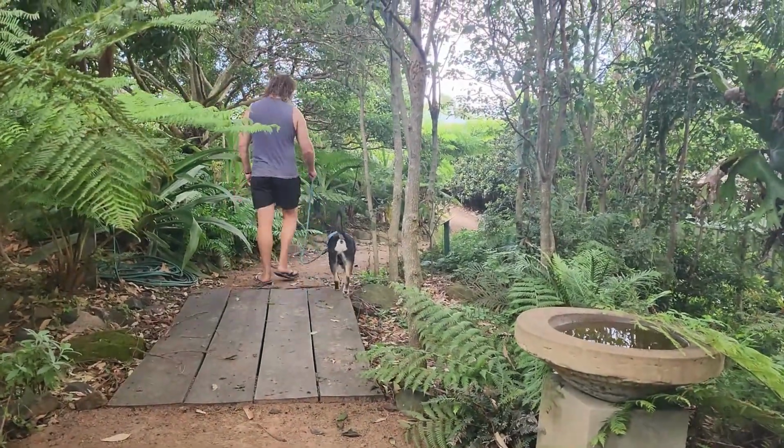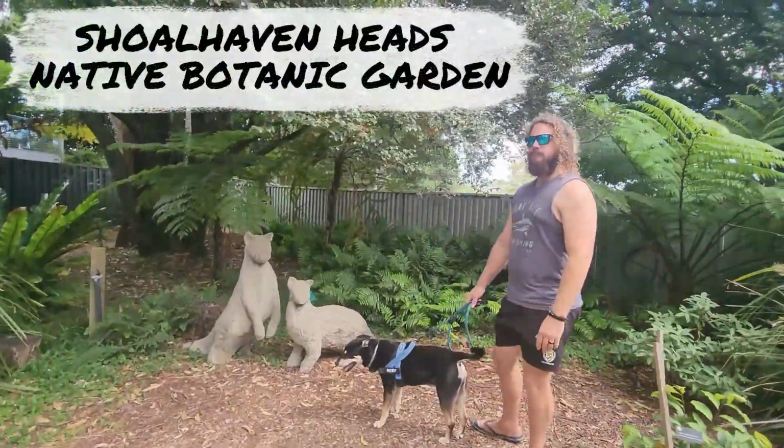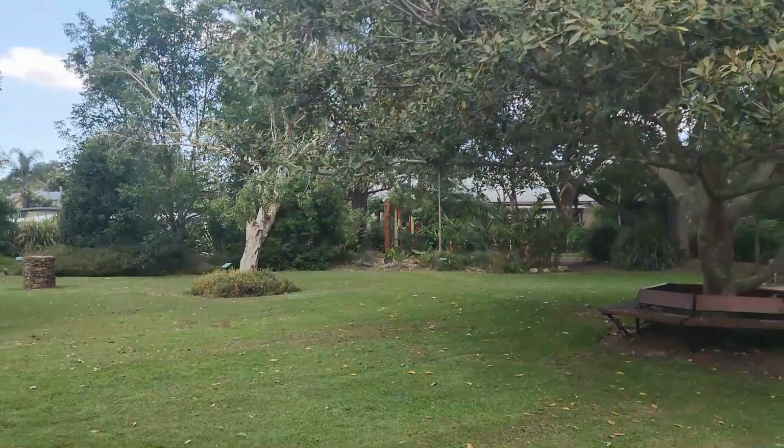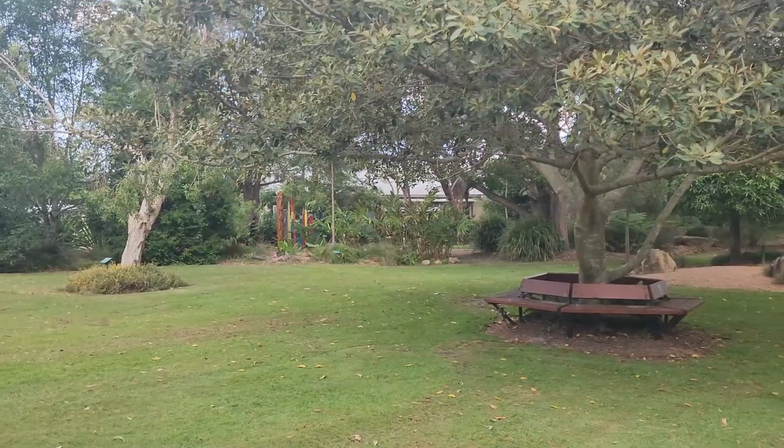On our drive to the coast, we stopped into this native botanic garden, which is run by park care volunteers. The garden is free, but you can leave a donation, and there's plenty of parking and a great lawn area for a picnic.